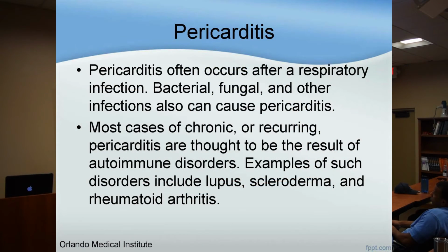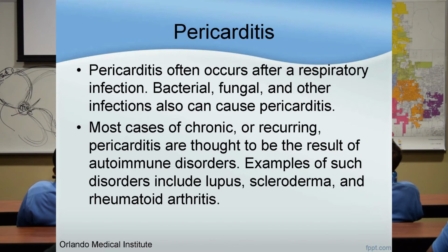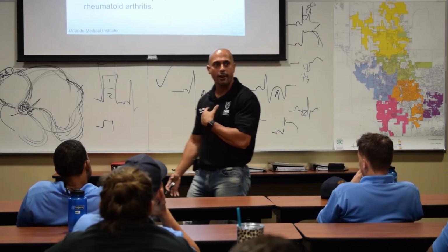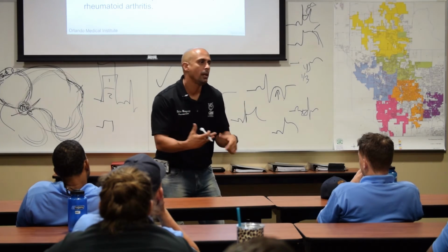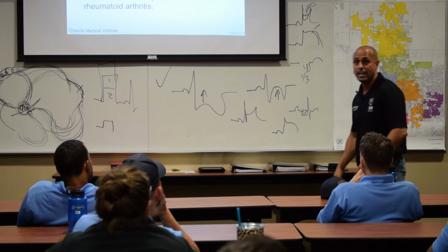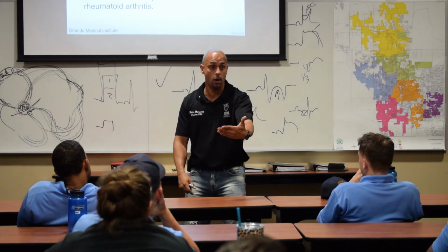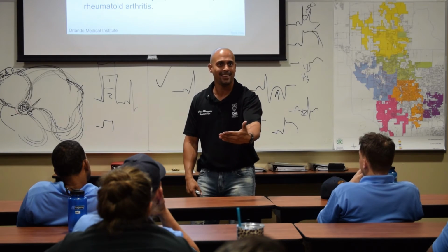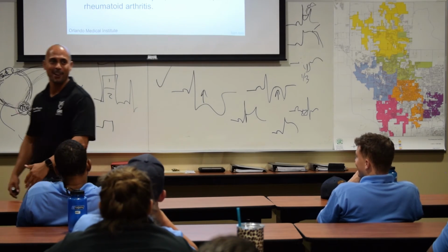Pericarditis often occurs after a respiratory infection. You know what's the number one thing that leads to pericarditis? The flu. Chest cold infection spreads around the pericardial sac, creates inflammation. Boom, pericarditis. You know how you know the patient has pericarditis? When you grab that 12 lead and you say, whoa, this guy is having a septal anterior lateral inferior wall MI. No way. If you find yourself saying that, it's probably pericarditis.